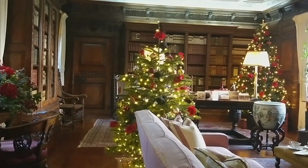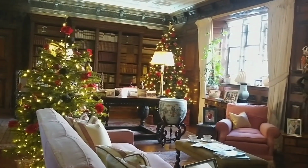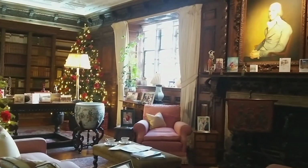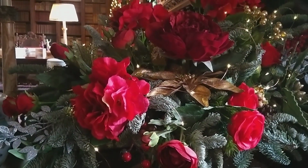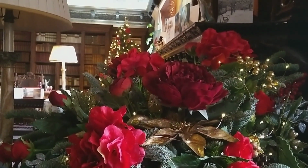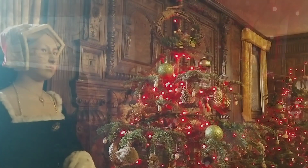As we move on to the next living area, a very traditional English country house way of decorating for Christmas. Little white lights and lots of red on the Christmas tree, and they'd even set out Christmas cards on the mantelpiece. This arrangement was set on the right hand side of the mantelpiece, so again you can see the natural Christmas pine and the full blooms of peonies with a sprinkling of fairy lights.